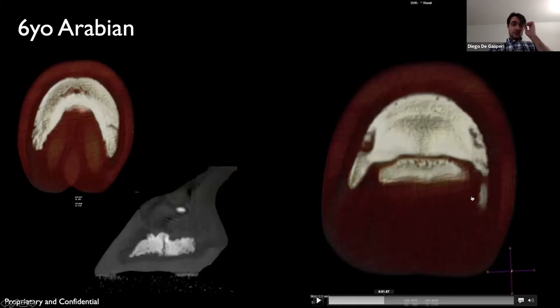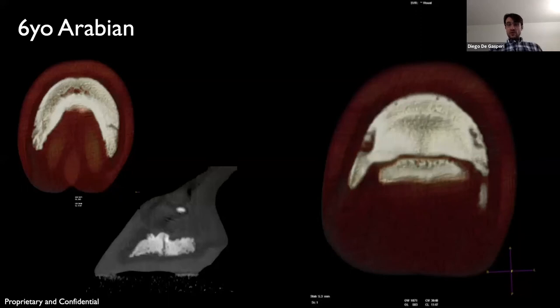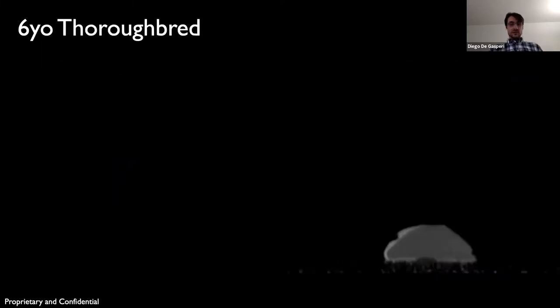This horse was treated with immobilization of that foot, but we have not heard how the horse did after treatment. He was grade 3 out of 5 lame when he came in.